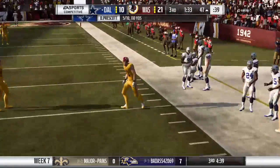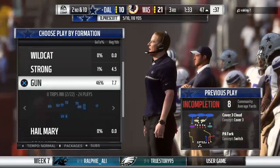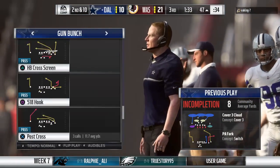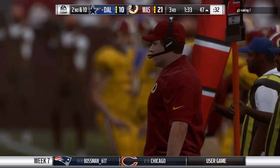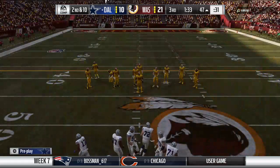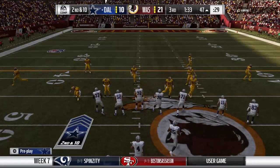And now a throw on first down there, but it's incomplete. And he just gets rid of it, throws it away. A wise move there, looked like nobody open. Now second down. So they'll come up after the incompletion for second down.